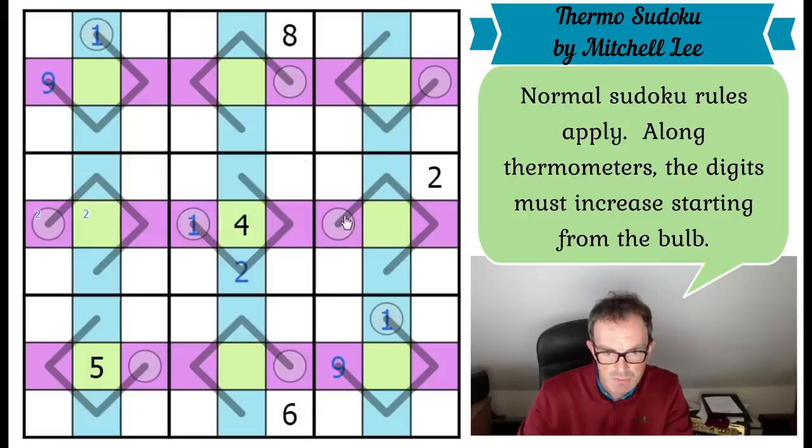Don't misclick now. Good grief. So, 1 in this box, maybe? If that was a 1, that would be okay. So 1 can't go there. 1's in one of 3 positions, which is a bit disappointing.